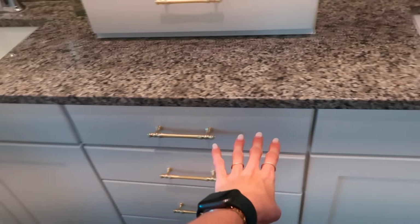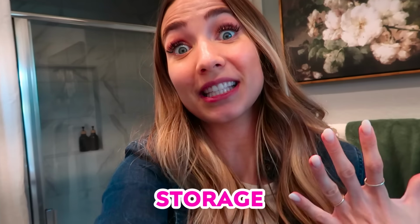We have tons of cabinet and space down here. One of the things I'm so, so grateful for when moving into this house is we have so much storage, which is literally the best. Oh, and guys, here's a beautiful painting and a fun little towel slash bow thing. You can tell I like bows. I've been really liking that they're a thing lately.